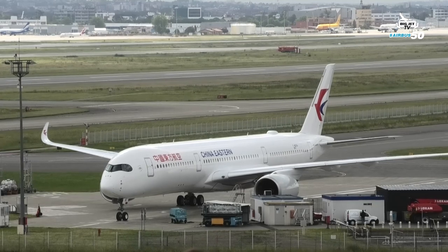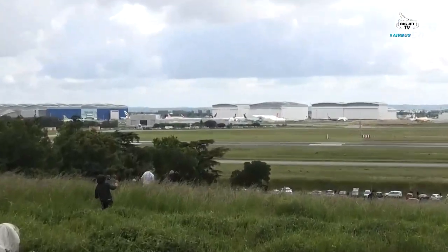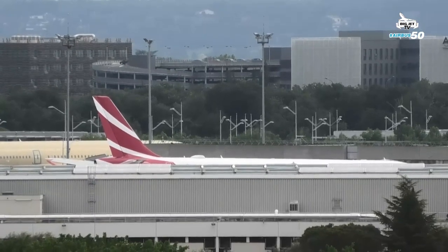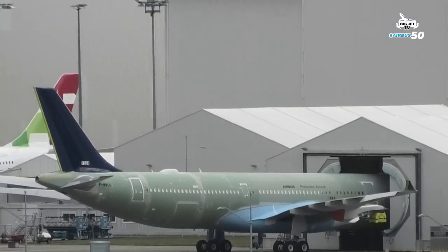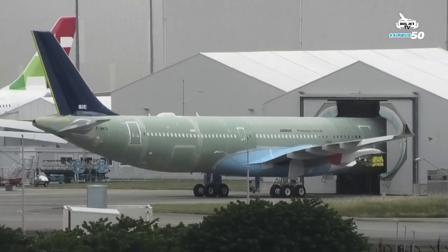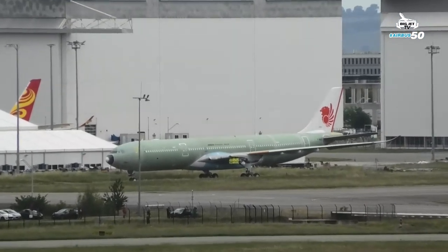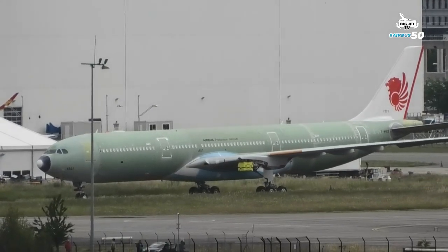Mohammed Ahmad Khan, I can't see Air Mauritius. Well, you can if you have a little look here, my friend. Just over the back there, you can just see the tip of her tail. That's Air Mauritius A330-900, I believe. She was in the ETOPS centre earlier on, which is where those aircraft are right now, getting ETOPS configured. Air China, 330-300.